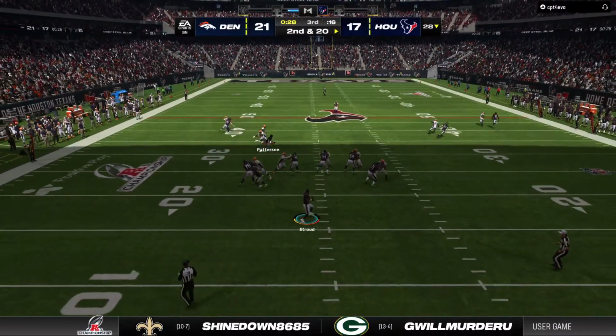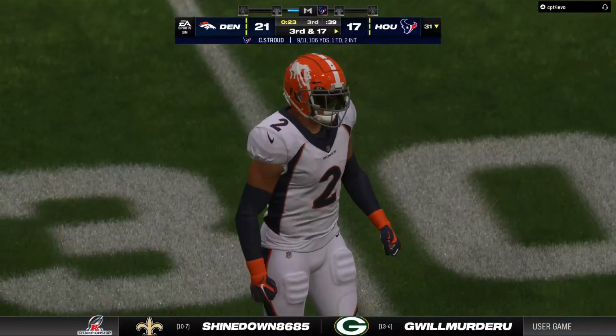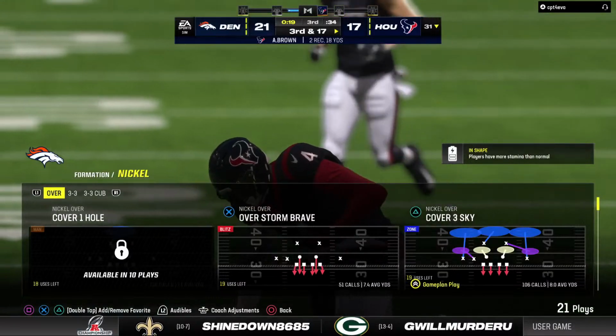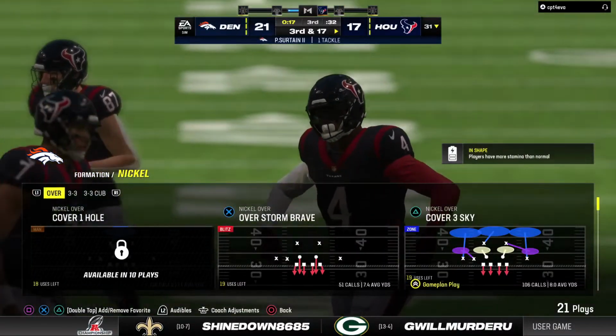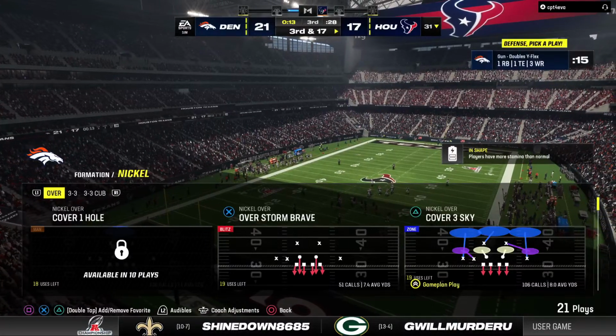Throwing on 2nd and long. Stroud. This will be caught by Brown. A pickup of about 3 yards as he's taken down at the 31. Well, if you do read man coverage, Brandon, the drag route's a pretty good one to run against it because you're running away from people on it.